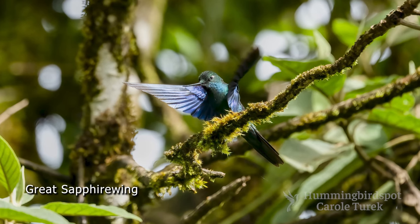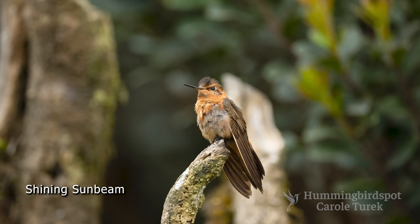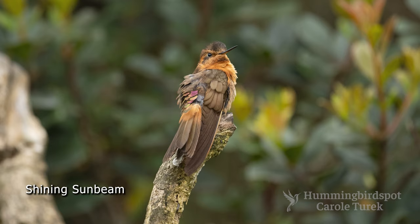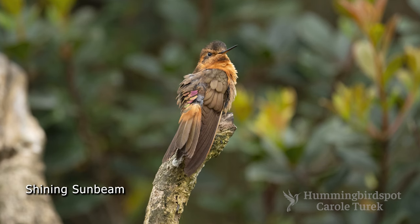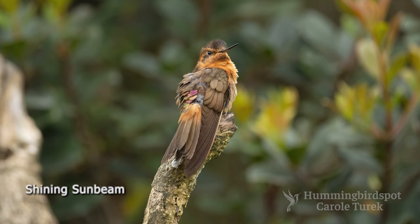You can find this guy in the Andes from Colombia down through Bolivia. And you can always count on spotting the beautiful shining sunbeams here at Yanacocha. You always want to observe these guys from the back so you can see exactly how it is they shine.